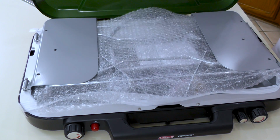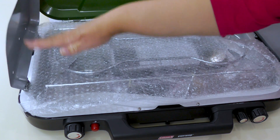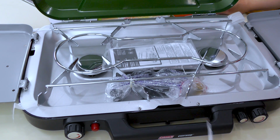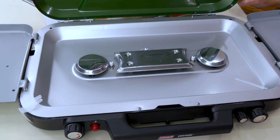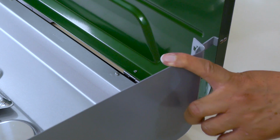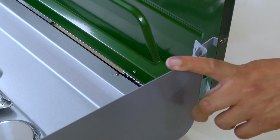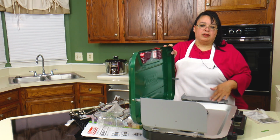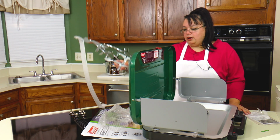So, wow. Okay, so it's got like these wing things, wingedings, and let's get all this packaging off of here. Instructions, there's your middle burner. So these wings connect a little differently. There's a little notch thing, you just put this in there as opposed to the way the other one was. Yeah, if you don't need a wind guard, you can keep these down, and this can serve as like a little shelf to place things while you're cooking. So that's cool.